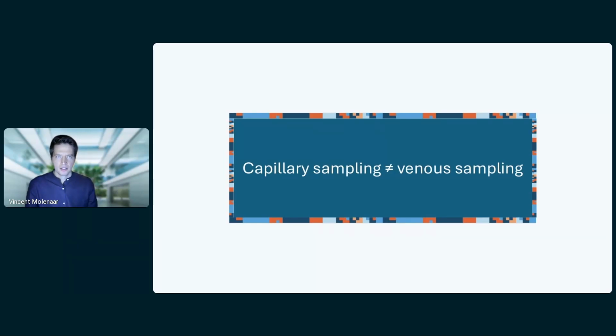And therefore, I think we cannot really transfer knowledge of venous sampling one-on-one to capillary sampling. So, for example, the composition of blood, like I just mentioned, in capillary is different. And there are also effects that occur in the sampling process of capillary blood. And together, these are affecting clinical use or utility for the microsampling.